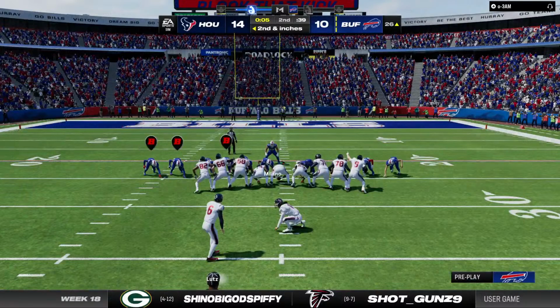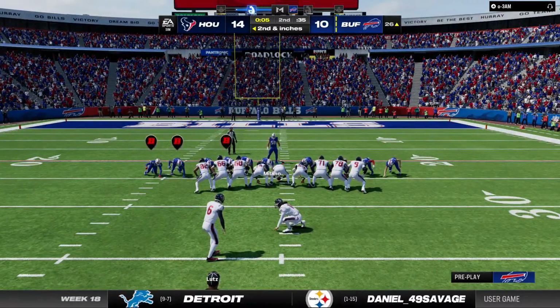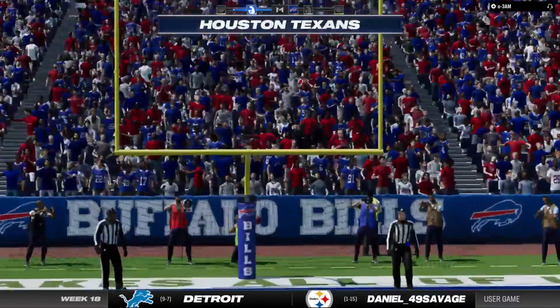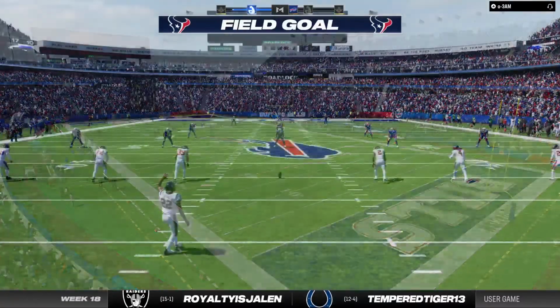Now with 5 seconds left, not really enough time to run another play and then stop it. So on comes the field goal unit. On the right hash, it's a 43-yard attempt. The kick by Lutz is good. And that moves him up by a touchdown now at 17-10.